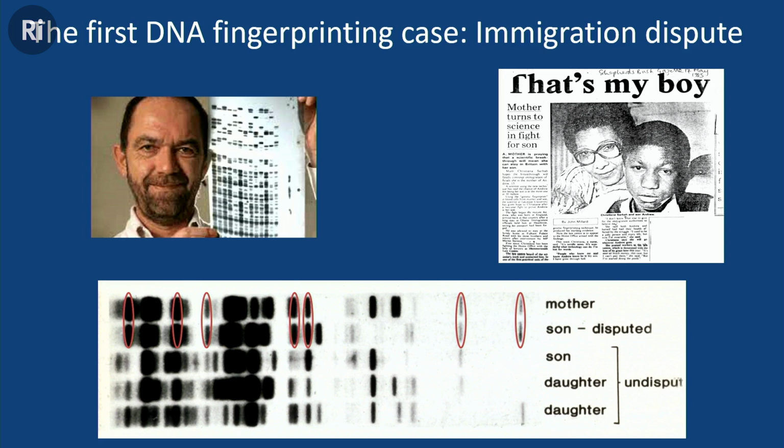And that was in 1985. We're talking well over 30 years ago. And of everything that DNA fingerprinting has ever been used for, Alec will tell you that this is the case he is still most proud of.